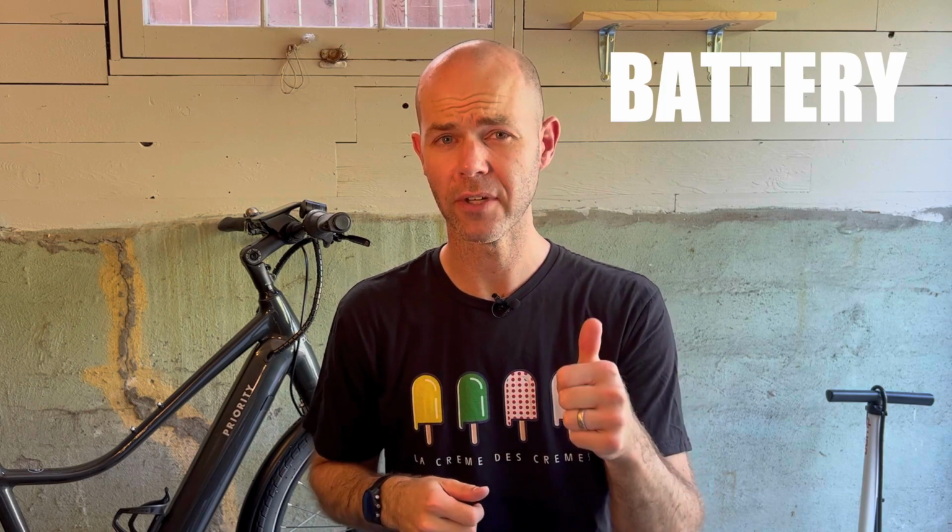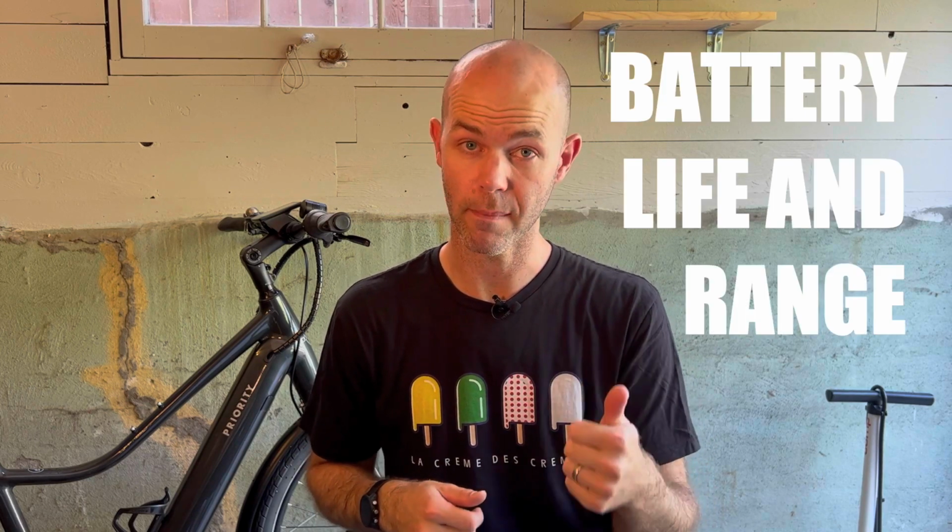The first is battery life and the subsequent range of the e-bike. Priority advertises that it gets 30 to 50 miles, and yes, I think technically that's true. If you're on pedal assist level 1, you can do 50 miles on this bike, but let's face it, no one actually rides on pedal assist level 1. I certainly don't.